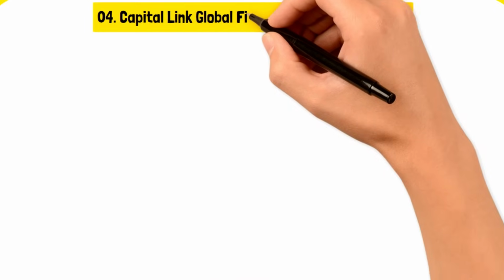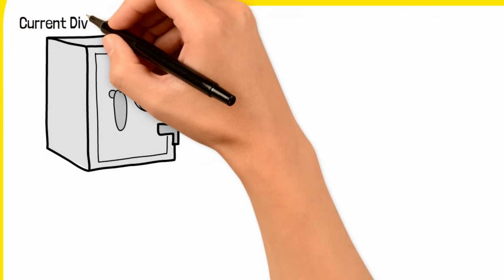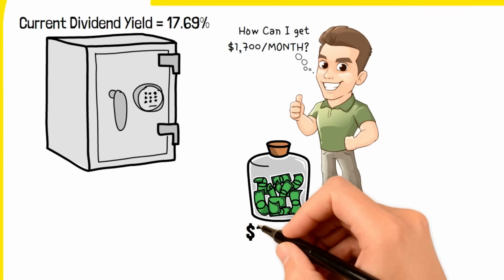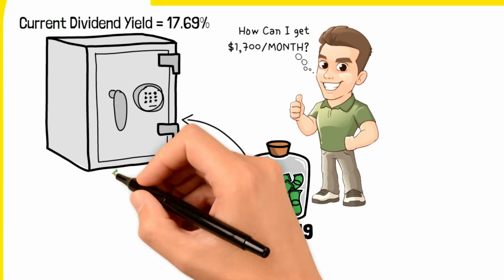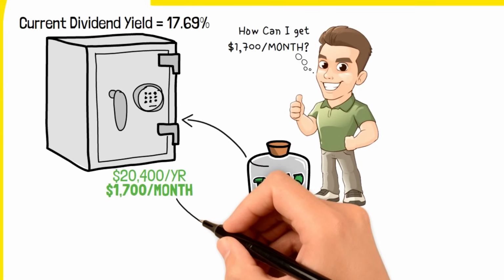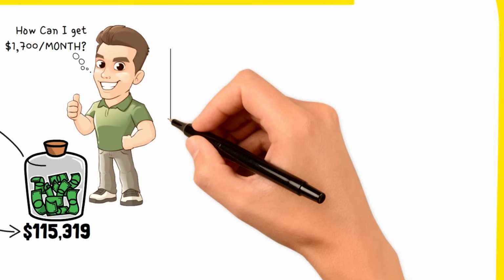At number 4, we have Capital Link Global FinTech Leaders ETF. Known by the ticker symbol COIN, this ETF has a current dividend yield of 17.69%. This means that to make $1,700 a month, in this case, John needs to invest $115,319 into this ETF. By doing that, he would get an annual dividend of $20,400, which works out to exactly $1,700 each month.